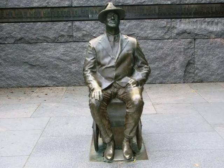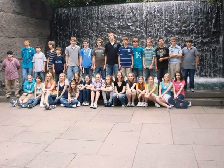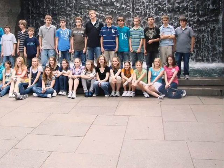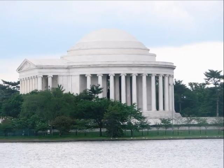This is the statue of FDR in his wheelchair. Not very many people knew he was in a wheelchair until he died. We took a class picture in front of one of the very many waterfalls that are at the FDR Memorial. After that, we went to the Jefferson Memorial. Thomas Jefferson was our third president.